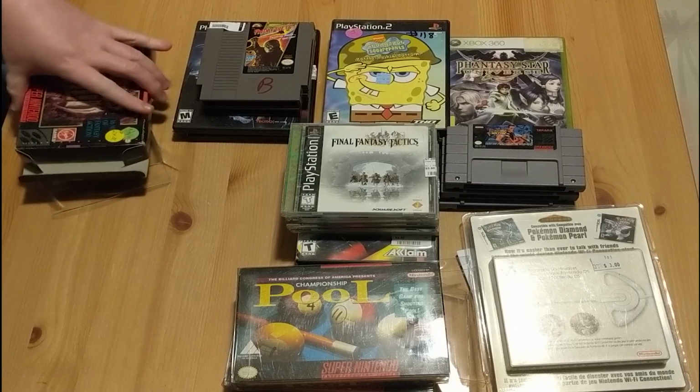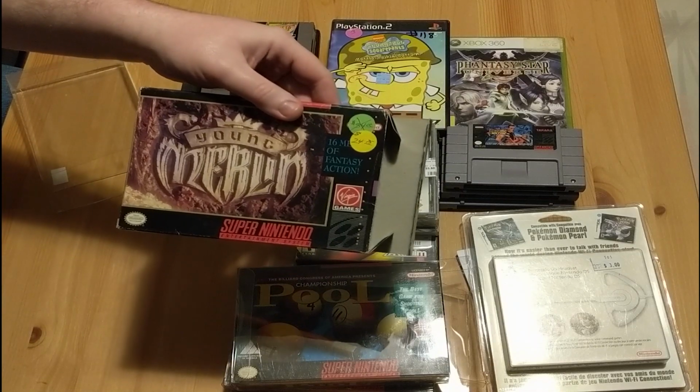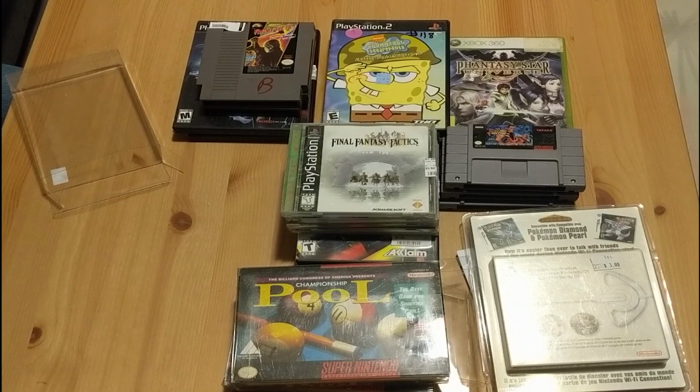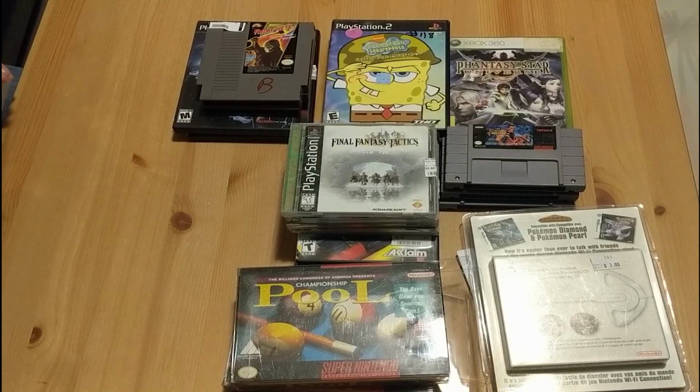This pawn shop was funny because you could see these prices here. I thought originally those were the prices, but the guy told me later as I was checking out that those are actually the prices they originally were when they bought them from someone who had bought them from a game store or a rental store or something. So even the prices I was a little confused about as well.